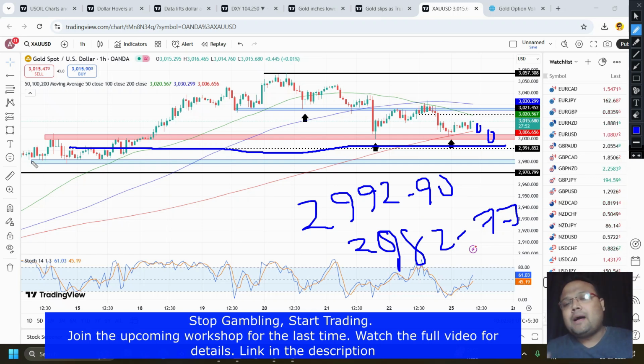You need the market to come below the 3000 level. You need to wait for the market to come around 2950, 2960. That will be a better price, a discounted price where you can enter. But as of now, it's still not the right time.